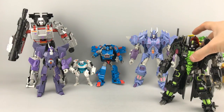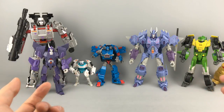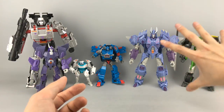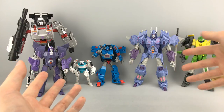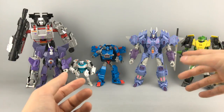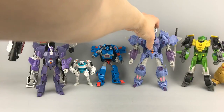As far as an overall figure, the way I put it is he's definitely a Cyclonus. He's just not a more than meets the eye Cyclonus. So if you want a Voyager scale-ish or size-ish Cyclonus, I think his robot mode is passable. Definitely looks like Cyclonus from the head, and some other aspects. But his alt mode is actually really good. I think the alt mode here looks very much like the Cyclonus that we've come to expect.